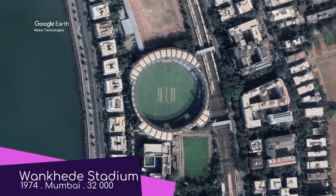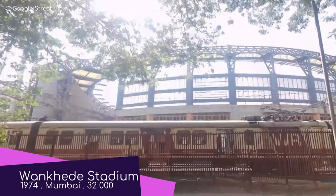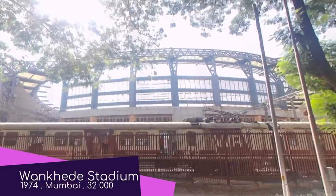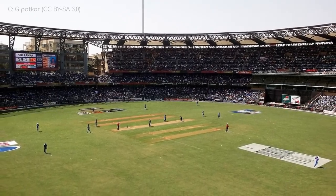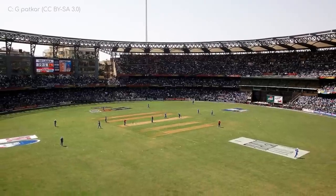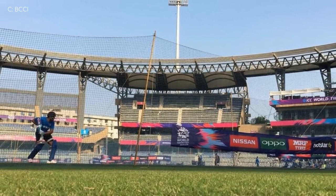Wankhede Stadium. This ground is considered to be Mumbai's main cricket stadium, which is interesting, because it's neither the biggest cricket stadium in the city or the most historic. But it is probably the best, to be fair. Although it was pretty basic for most of its existence, once more it was redeveloped prior to the 2011 World Cup, where it hosted the final. India beat Sri Lanka, by the way.